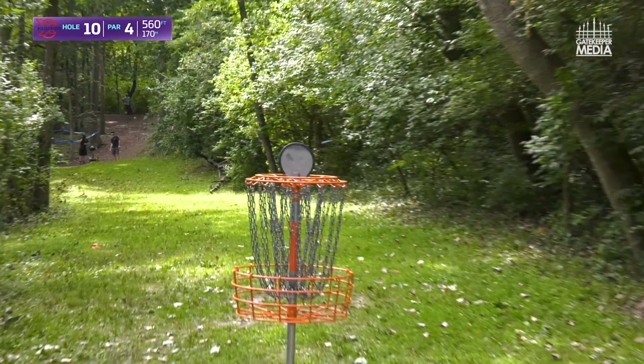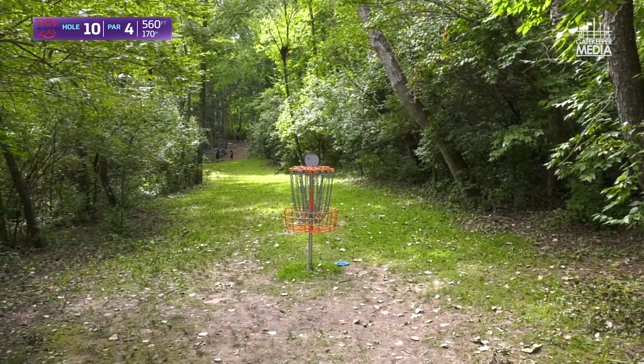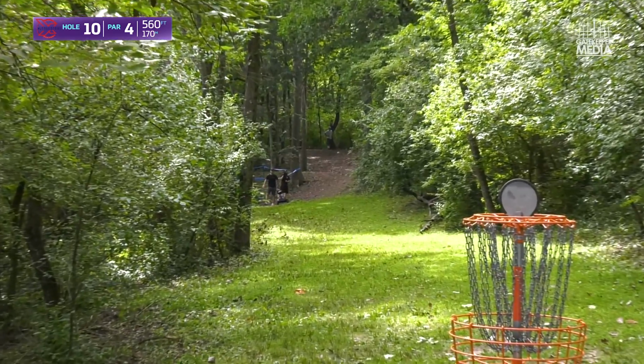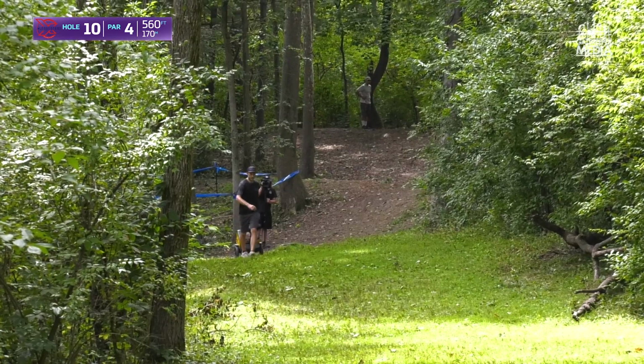Yeah, I just park it right there. Sit. All right, yeah. Pretty easy par. Like I said, that hole is all about the tee shot, and I threw a good tee shot. I just threw good enough to get this angle right here.